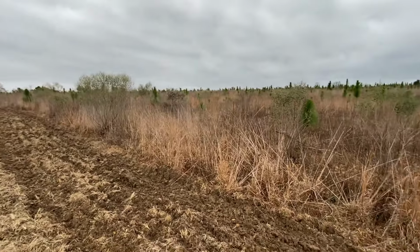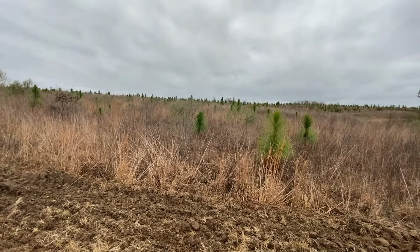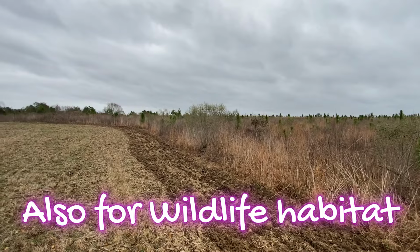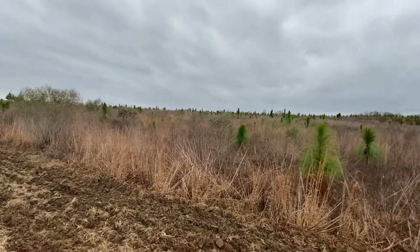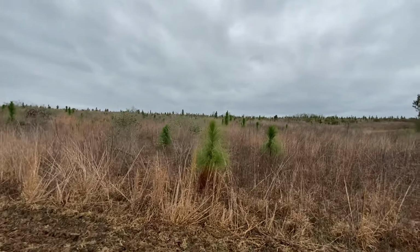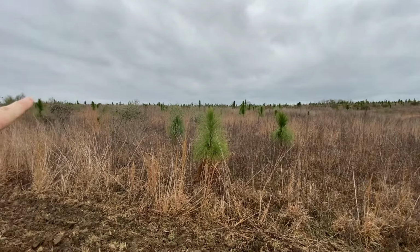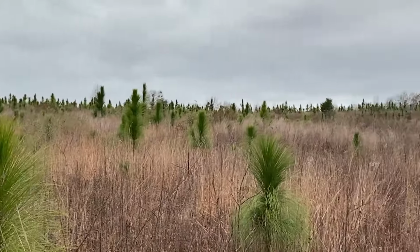So once it's burnt this time, then maybe there will be more of the native grasses here, and we will be able to harvest pine straw and keep the underbrush cut out from under the pine trees. But we have got about 70 acres of nothing but longleaf pine. And let me zoom in so you can just see.